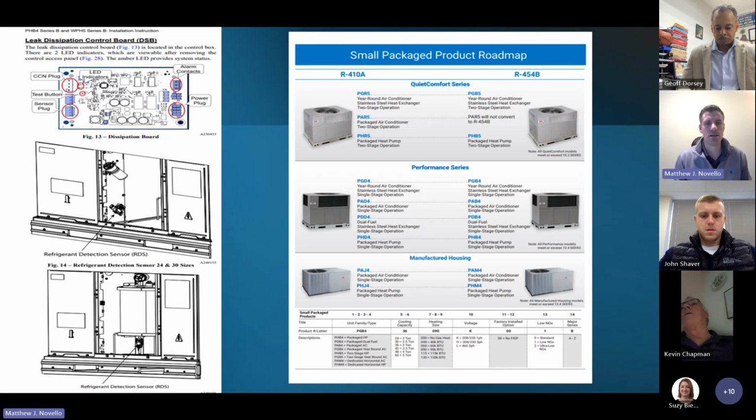Small pack products, not a lot of change here. Everything we were used to in R410A will transfer over to R454B. We sell a ton of the manufactured housing package units, the PAJ4 and the PHJ4. Those will still be available. Those will transfer to the PAM4 and the PHM4. And everything that you need for 454B compliance is going to come with those built into the chassis.